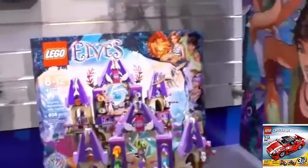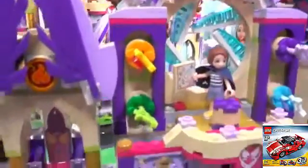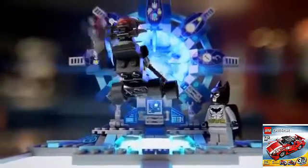Each of the sets revolves around trying to hunt down a key to return the hero elves back to their homeland through a portal, and you can see that this portal here, once you have all the keys in place, opens and is very similar to the portal we're seeing in Lego Dimensions.